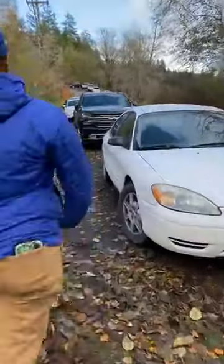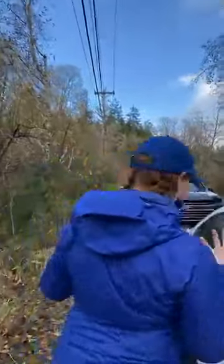Also, something you might notice that is different from last week is most of the leaves are gone. We're now looking at bare trees for the most part. A few stragglers on those older trees, but for the most part we're looking at bare limbs.